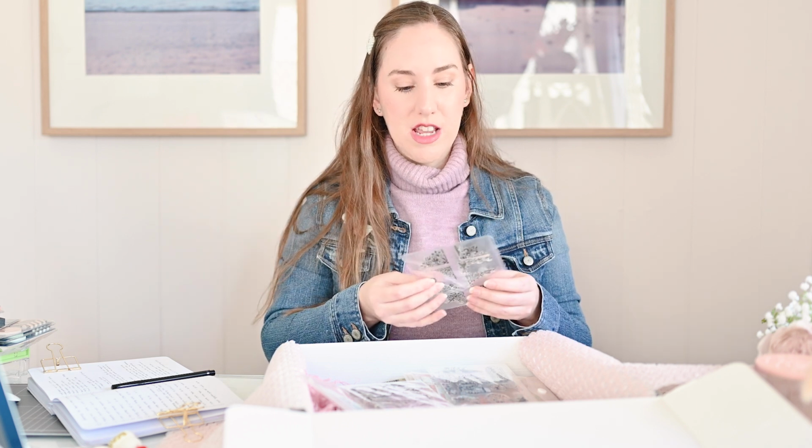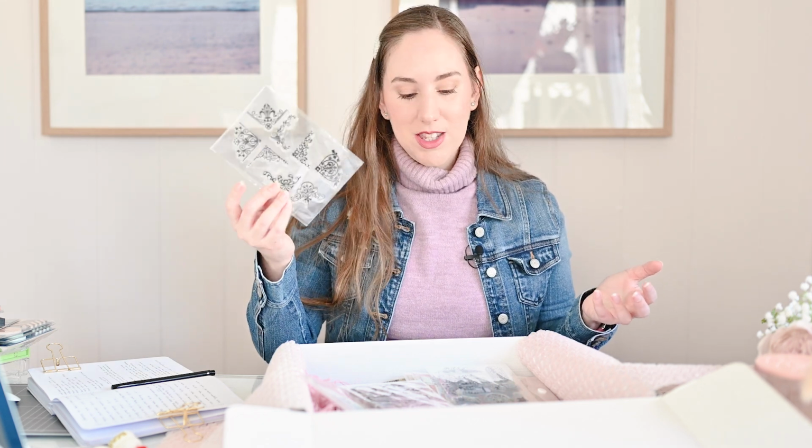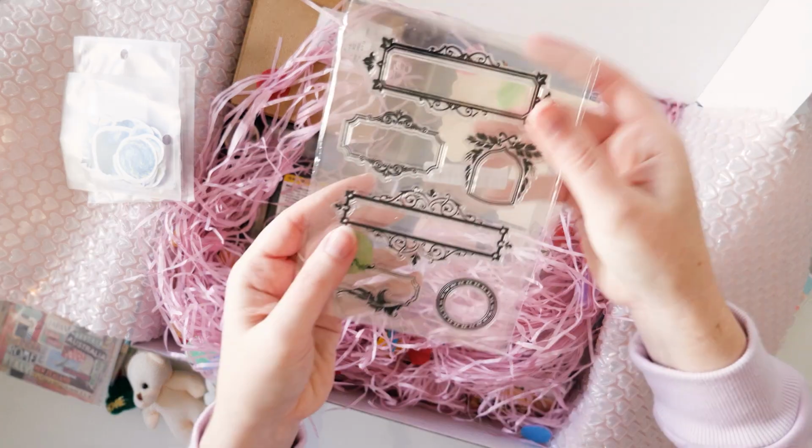I feel like this theory could transfer over to study and note taking, where you're more likely to want to look at your notes again if they're cute. So once again, stamps. Frame stamps, corner stamps, and also postage stamps. These ones are a different price, so let me put them down for a second. They're very intricate and cute.